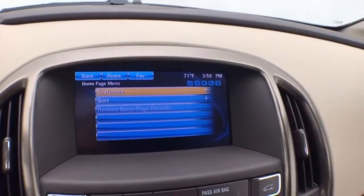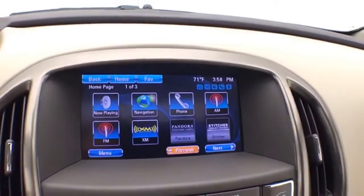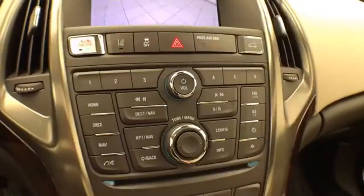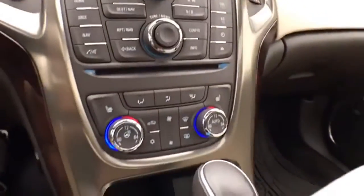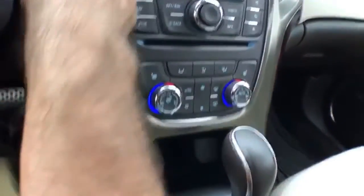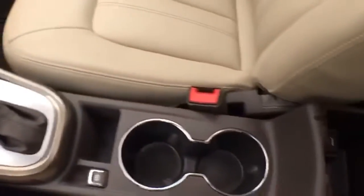You can even sync smartphones to Pandora and Stitcher radio apps, and that is of course where the backup camera display is. Hard keys below for radio and CD player. Dual zone automatic temperature control with heated front seats as well as heated steering wheel. 6-speed automatic transmission with manual shift capability.